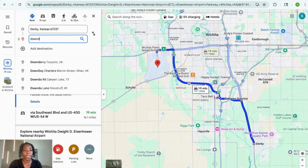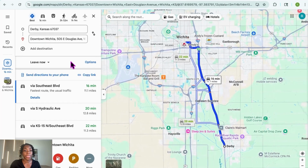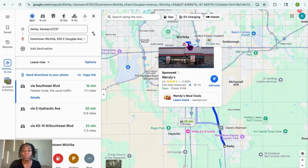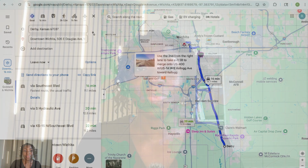Let's head to downtown Wichita. And from Derby to downtown Wichita, you're looking at a 16-minute drive. You would head on K15 and then all the way up to 135 and then get off right over here on the downtown Wichita exit.